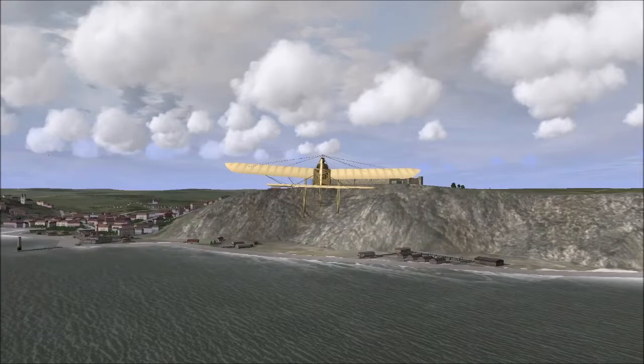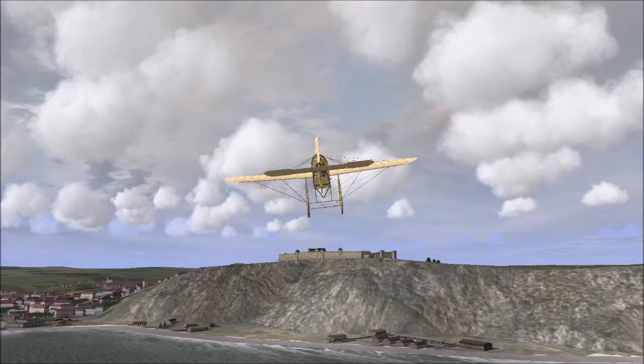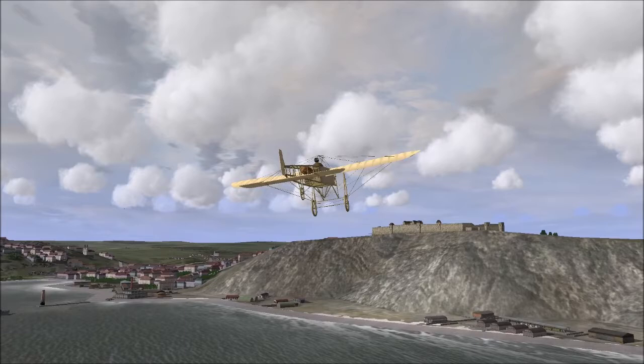About 21 miles and 37 minutes after leaving Calais, Bleriot arrived at Dover, England. Neither was an aviation speed or altitude record at that moment.